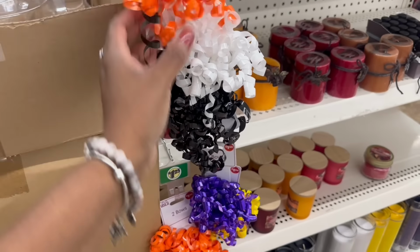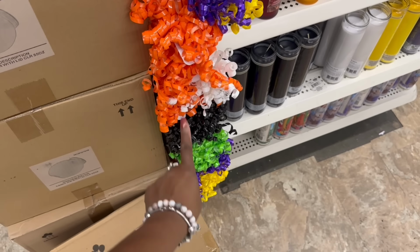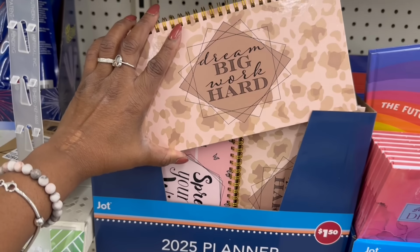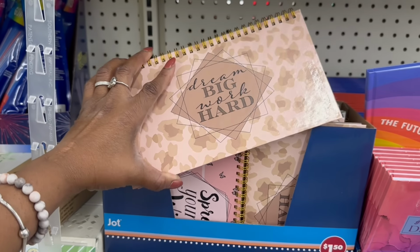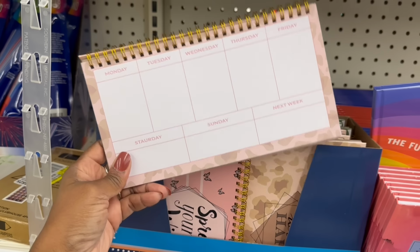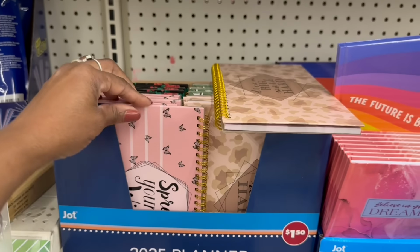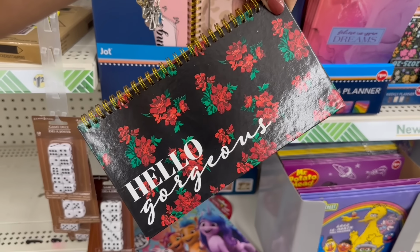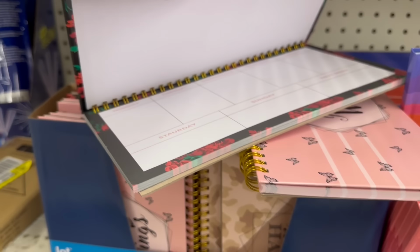Oh, this is cute. They put all kind of like Halloween-y over here on the end caps, all the bows. Look at these planners. I never saw these. They're kind of, you know, across instead of up and down. Dream big, work hard. And this is how it looks inside. Yeah, that's so nice. I really like that. This one, spread your wings. Hold on. Hello Gorgeous is rocking. Yeah, these are so pretty.